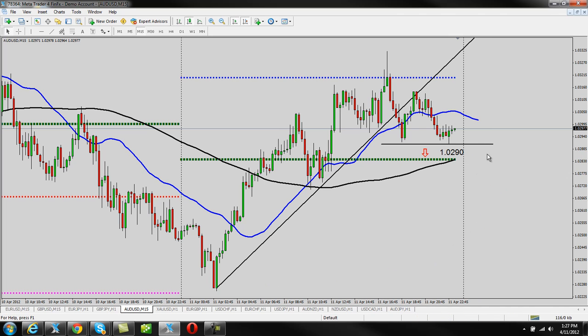As always, on these breakouts, give yourself about a 30 pip stop, and we're going to be looking for 30, 50, and about 80 pips on this breakout downward here. So just keep an eye on that 102.90, and 103.50 at the top.